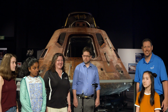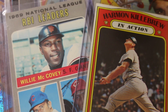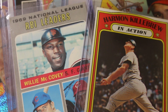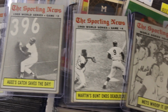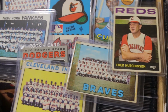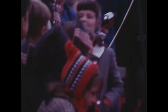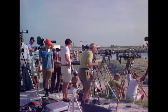Check this out. In the summer of 1969, baseball fans across North America cheered as Willie McCovey and Harmon Killebrew slugged their way toward MVP awards. The Miracle Mets shocked the world on their way to a championship, and expansion teams took the field in Seattle, San Diego, Kansas City, and Montreal, Canada. The first time America's game stepped foot outside the boundaries of the United States. But on that fateful summer, Americans traveled even further to another world.